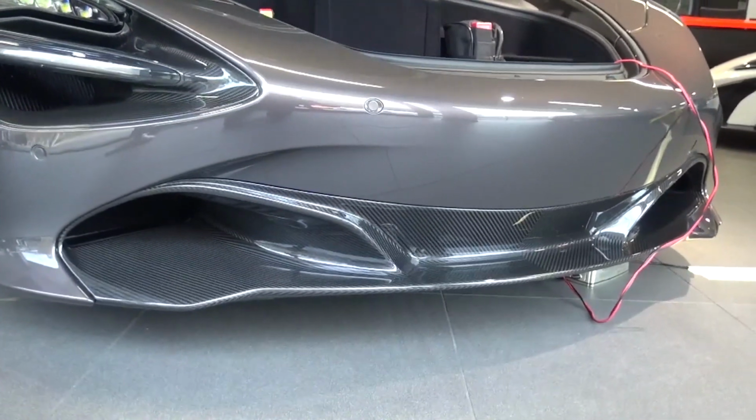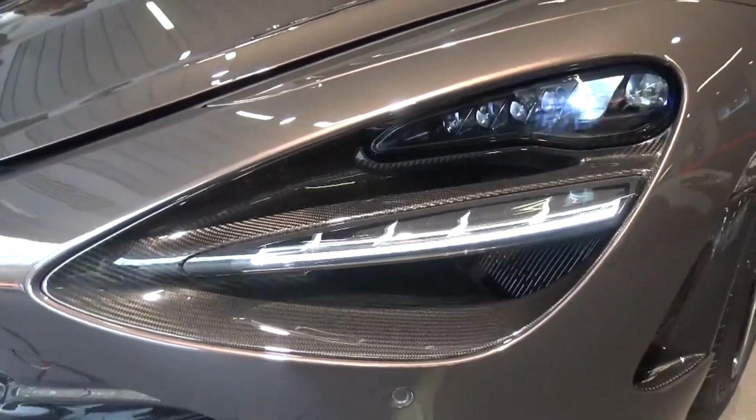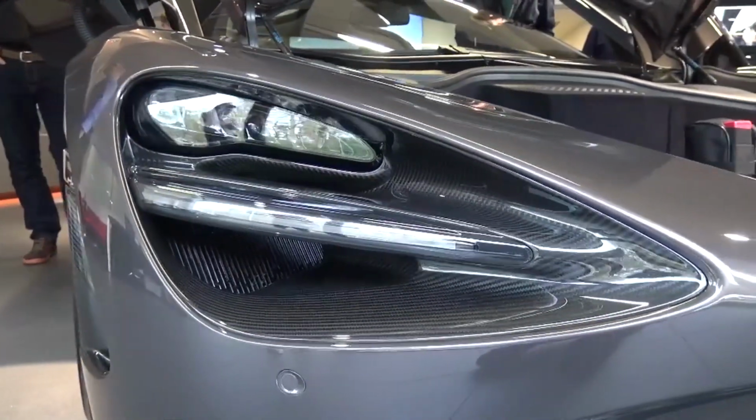The car sits on specially developed Pirelli tyres, 19-inch at the front and 20 at the rear. Large carbon ceramic discs provide the stopping power. This car has been specced with the optional carbon front splitter, where there are 2 large intakes.